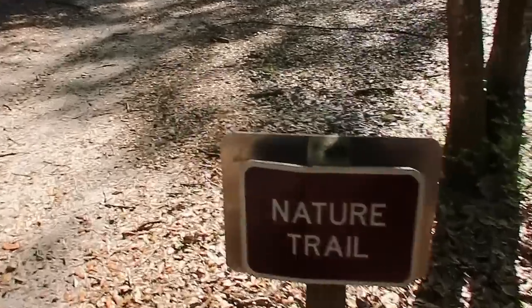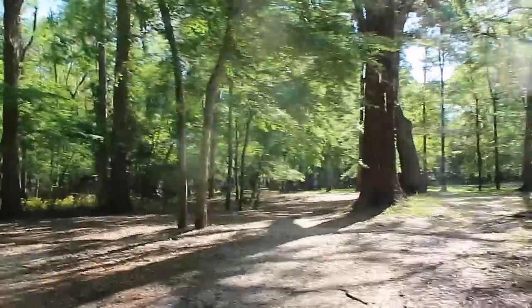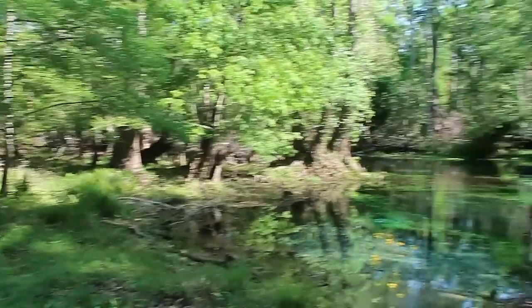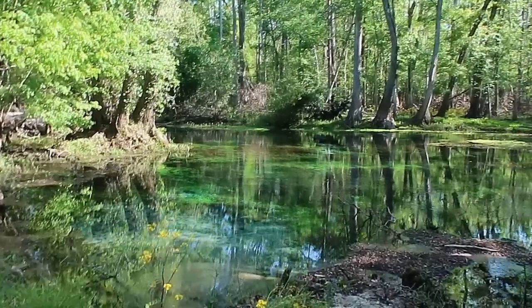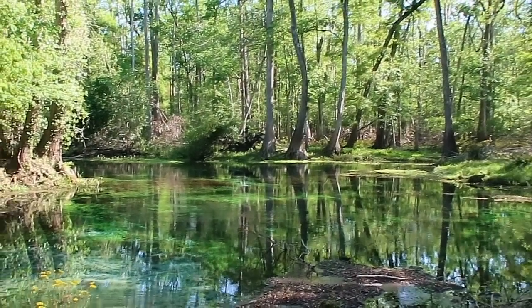And this is where the start of the nature trail is. We were told that there are 2 different trails, a yellow and a blue. Just a short walk on the start of the trail, we came to this area right here. So pretty. There's a native plant that they are trying to preserve here.